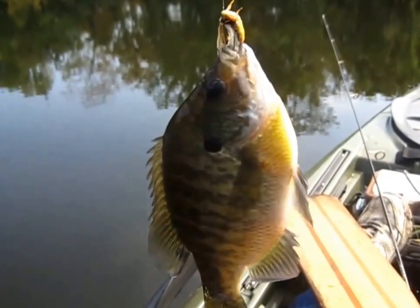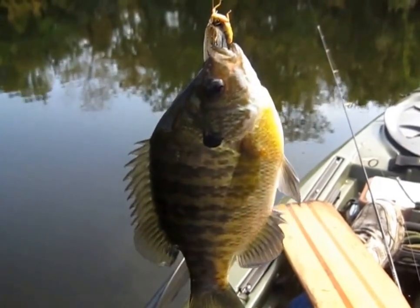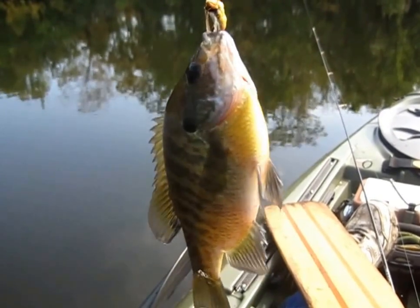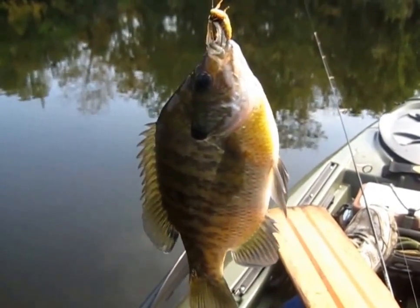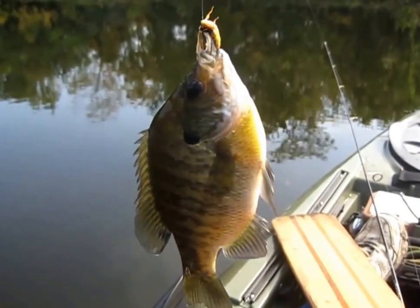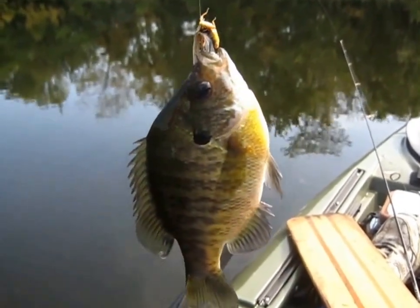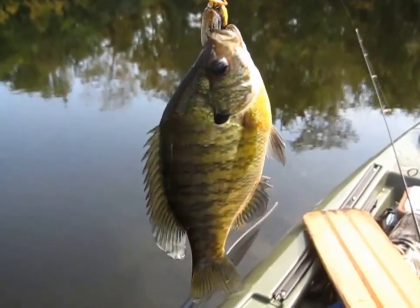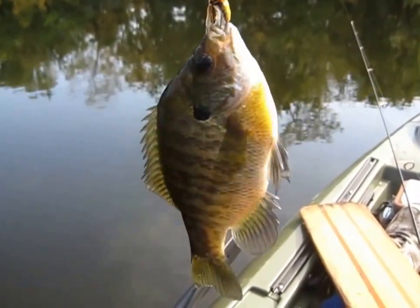And I forgot to bring the wheels to my kayak, and so I had to drag this kayak on the ground for a half a quarter, and it weighs about 90 pounds fully loaded. And on the way I saw these grasshoppers. I stopped and caught them, and this is what I'm catching on them.